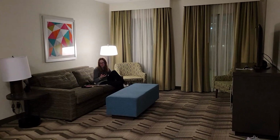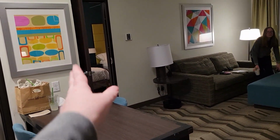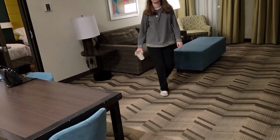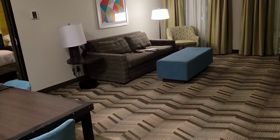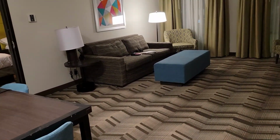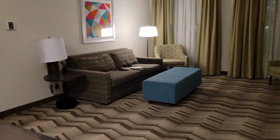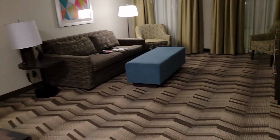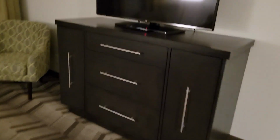You will notice, if you go back and watch the video that I'm going to link up above, that from here to that side of the suite, this is basically identical in floor plan to the Homewood Suites that we were at in Anaheim, California for one night. The furnishings and finishings are different. This place is newer, nicer, and cleaner than that one, which we left after one night because we were dissatisfied.